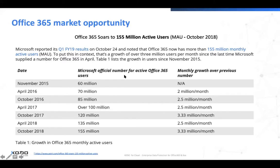All right, Office 365 market opportunity. As I'm a technical person, I'm not a big fan of these numbers, but definitely that's an important thing to say. The overall adoption of Office 365 is overwhelming. It was 155 million in October 2018, so the growth is astonishing. But while the cloud is a very flexible solution for companies, we cannot forget about the fact that the data needs to be protected, no matter where it is located, whether it is in our server room on our physical hardware or outside of our premises in the cloud, because different things might happen.